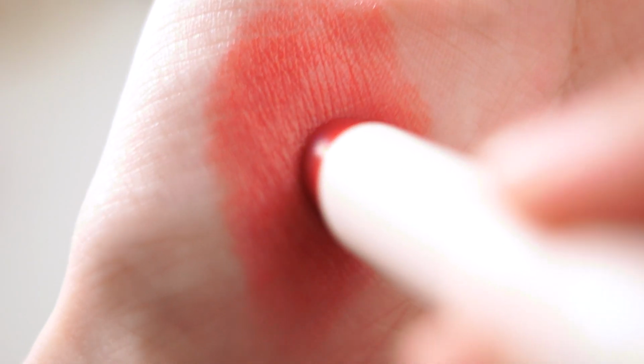First, for the sheer shades, we have Cozy, which is a blue toned pink color. Among the sheer shades, I'd say this is pretty pigmented even on first swipe. This is a very brightening color, definitely brings energy to the face.